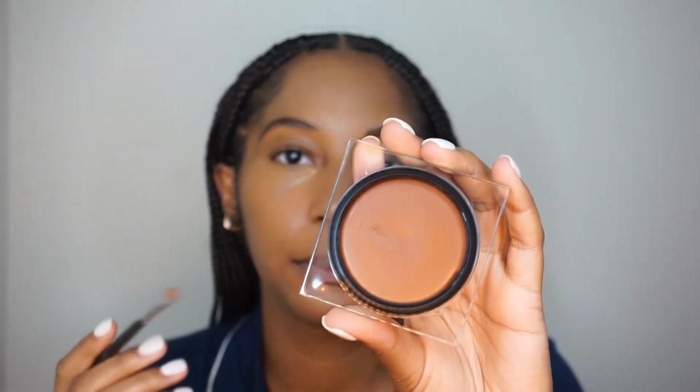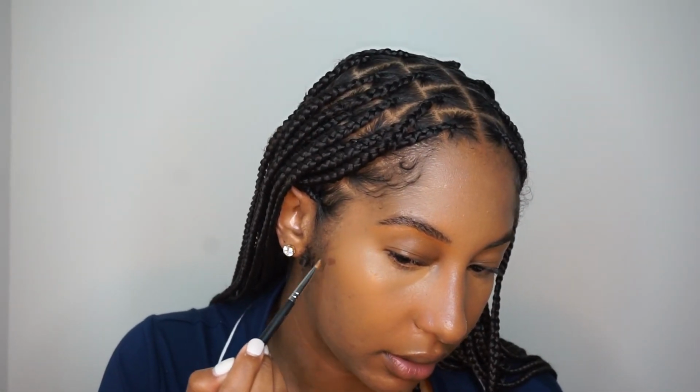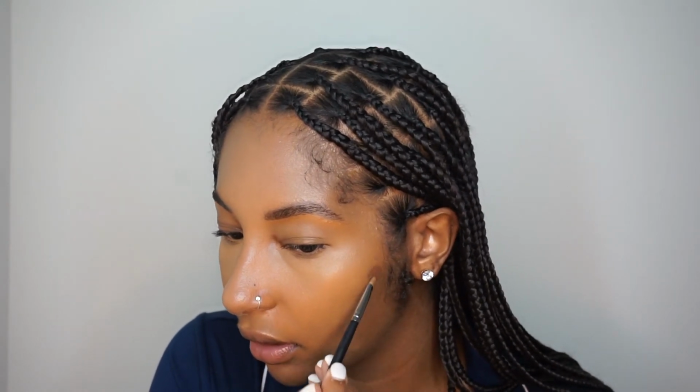When the girl swatched this on my hand, I was literally like, the consistency, it's so creamy. Oh wow. When she swatched it on my hand, I was literally like, I need it. I need it now. I love this. I already love it, period.